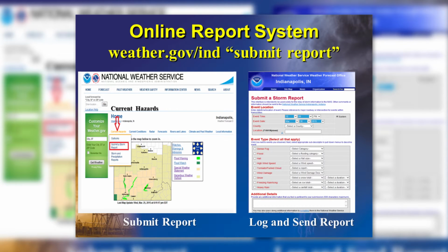That submit report form, this is our front page, weather.gov/IND, and this first tab on the left-hand side that says current hazards. The drop-down menu has a selection for submit storm report. You click on that and a report form pops up with the current date and time already populated.